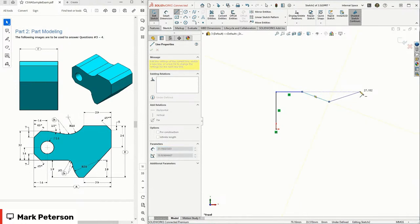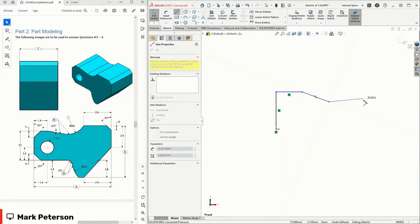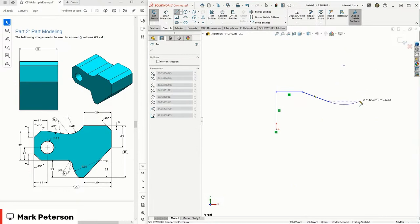Now I need a curved section here. A really great shortcut for this is just to move your cursor back to this endpoint of this line and come out. And now you have this little curved line there, just like that. If you want to get back to a straight line, you can hit the A key. That will get you back to a curved line or a straight line. You can actually use the A key to alternate again to that curved line. So just a couple little tips there.